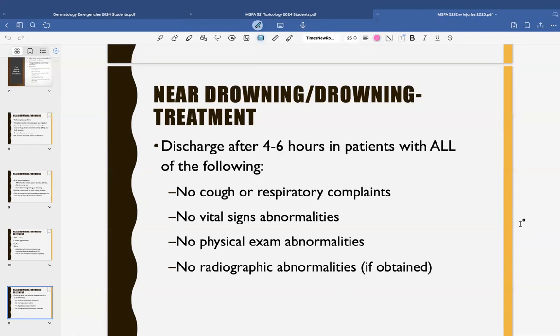What the book goes with is 4 to 6 hours with all of the following: no cough or respiratory complaints, no vital sign abnormalities, a chest X-ray or other imaging that all looks okay. If 6 hours you've been sitting on them and nothing is happening, then really good. Okay. Questions?